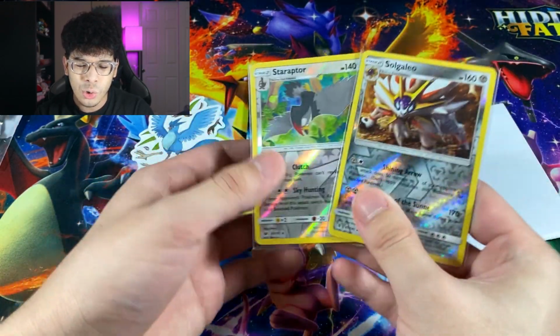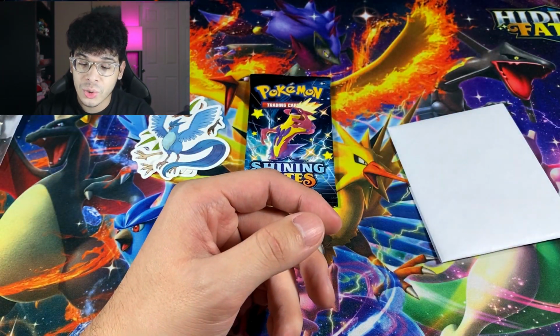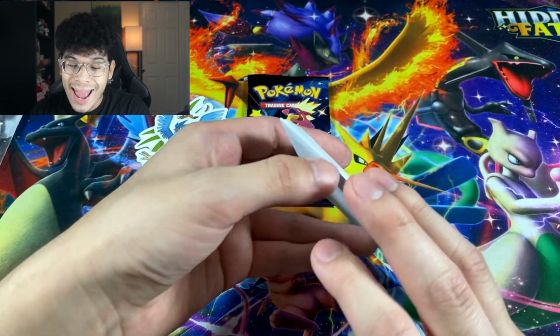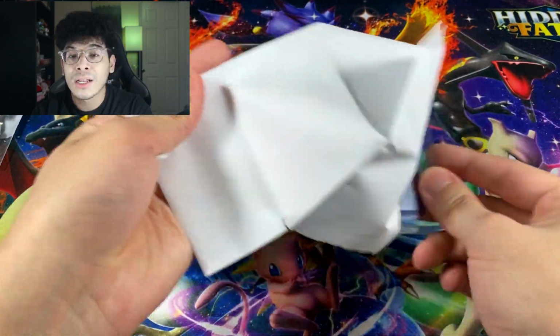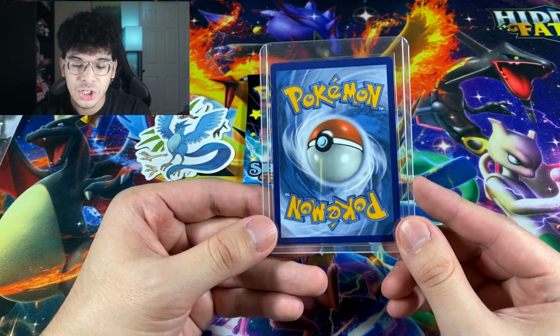Ooh, is that it? Just two reverses? Okay. I was honestly expecting an Ultra Rare or a Holographic, bro. The first box is definitely better than this one right here. The first box got an 8 out of 10. And if there's nothing cool in this sealed pack right here, then this box might be a 6 out of 10. You feel me? So let's see what our Ultra Rare is, ladies and gentlemen.